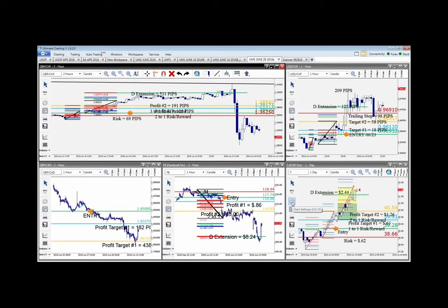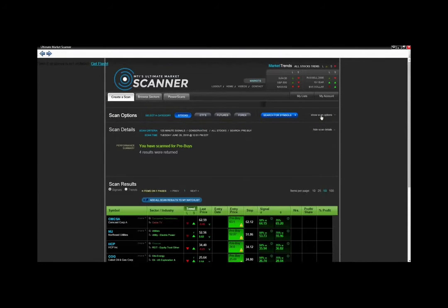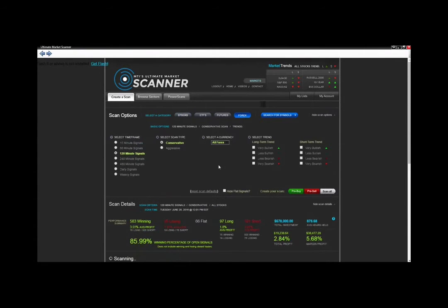So let's go ahead. We have about 20 minutes left. Let's bring the scanner back up, and let me show you, for my Forex traders, how we can use it in the Forex market. So I'm going to go ahead and reset my scanner, and let's switch this over to the Forex market.